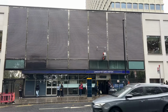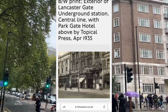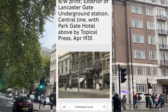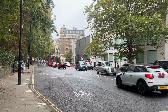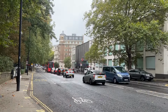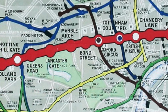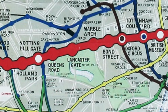It used to look a lot nicer. I found an image from 1935 on the London Transport Museum's website, and while the frontage looked kind of grubby by then, it was London before the Clean Air Act, you can see how much fancier it looked. Lancaster Gate is on the Central Line. The Central Line started life as the Central London Railway and opened in 1900. It was a lot shorter then, only running from Bank to Shepherd's Bush. Lancaster Gate was thus one of the first stations on that line.